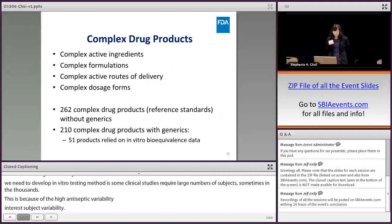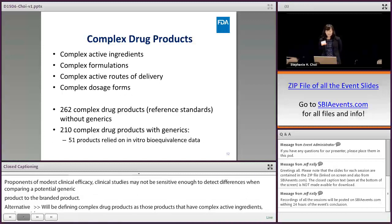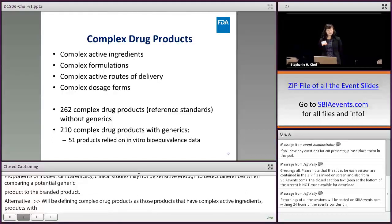In my presentation, I will be defining complex drug products as those products that have complex active ingredients, so things like peptides; products with complex formulations, such as liposomes and iron colloids; and those with complex routes of delivery. This includes products that are locally acting, and also complex dosage forms, so things like transdermal systems and metered dose inhalers.